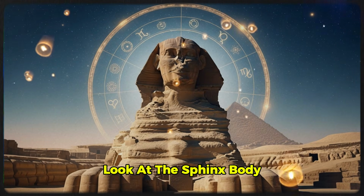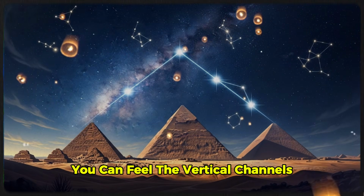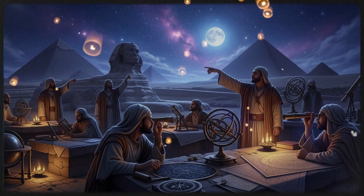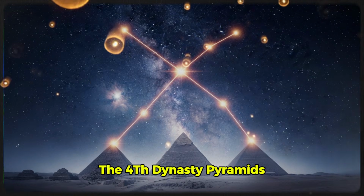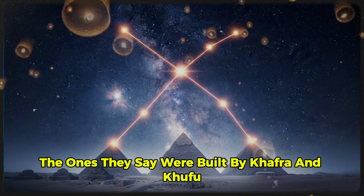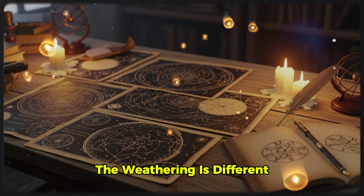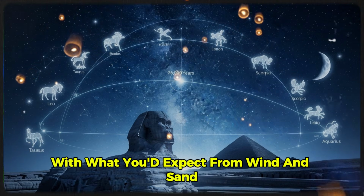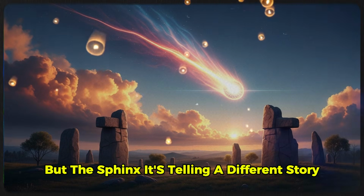You can test this yourself if you ever get to Giza. Look at the Sphinx body. Run your hand along it if they let you. You can feel the vertical channels. You can see how the stone has been grooved by something aggressive and persistent. Then look at the pyramids nearby. The 4th dynasty pyramids, the ones they say were built by Khafra and Khufu. The surface is much smoother. The weathering is different. The erosion pattern is consistent with what you'd expect from wind and sand over a few thousand years. But the Sphinx, it's telling a different story.